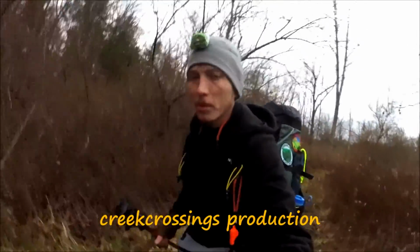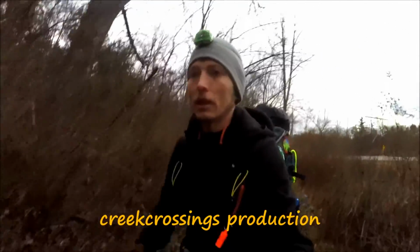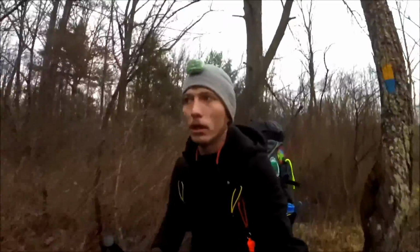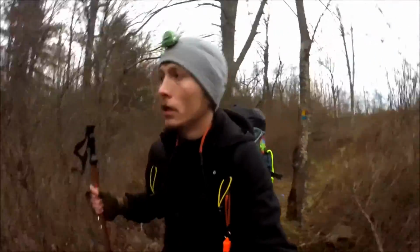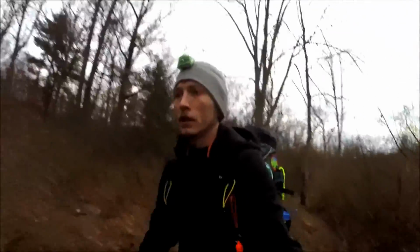But it's supposed to be a very nice hike, partially on the Mid-State Trail, which will be the first time I got to step foot on the Mid-State Trail. So I'm kind of happy about that. So here we go. I got my headlamp ready and should be a great hike.